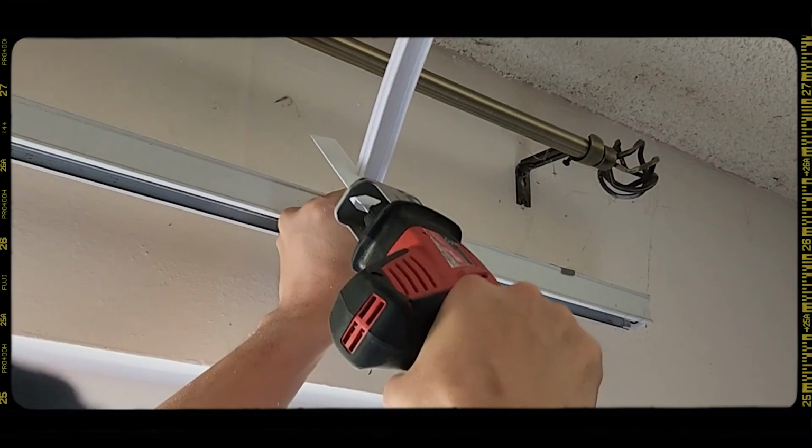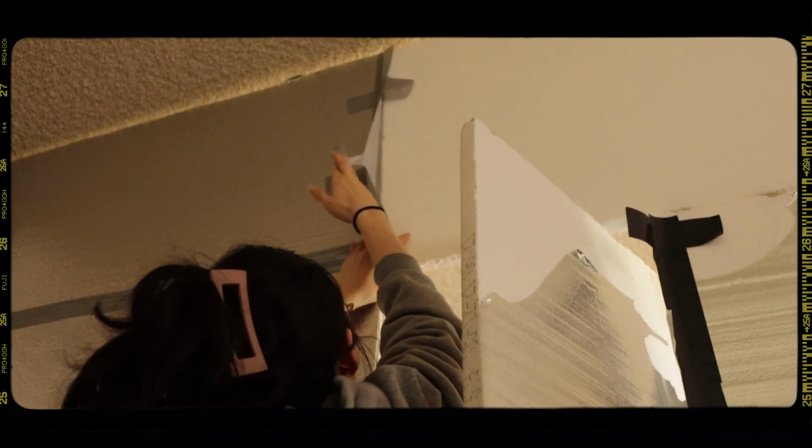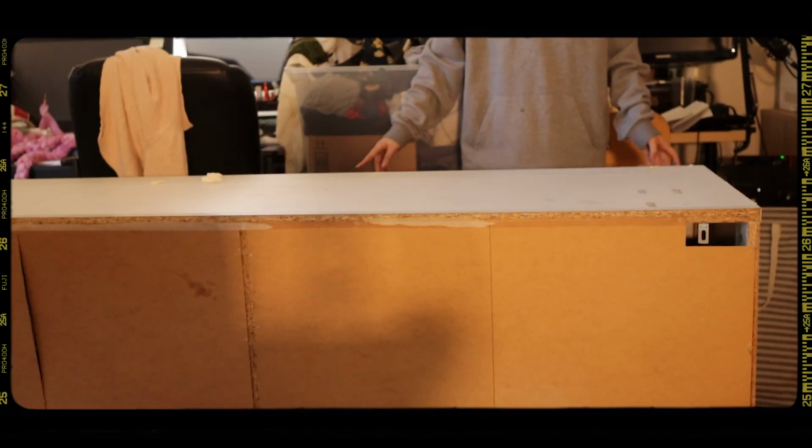Stop, stop, stop. Why isn't this cutting? It's not cutting? Yeah, it gives plenty of space.